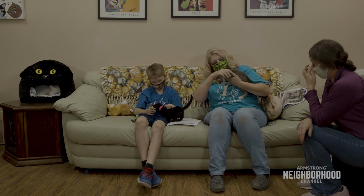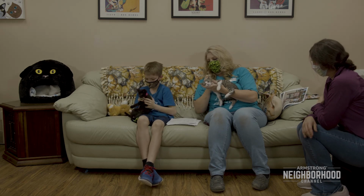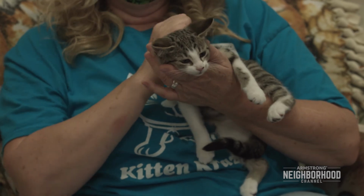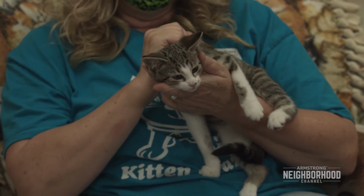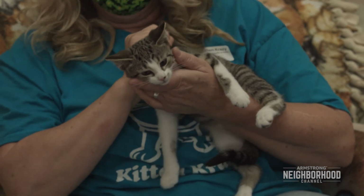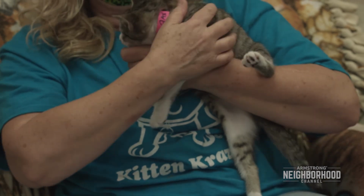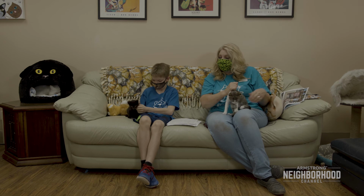That comes with time. Because these kittens sometimes have a mind of their own, and they are full of energy. And that's why we say a lot of times for older people who may be on walkers or wheelchairs or what have you, this might not be a good choice for you because they are very quick and very active. At this age especially, they're very active. And even this, if they really don't want to go down, they'll fight it. They want to play. Kittens play.